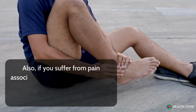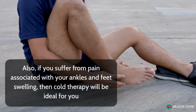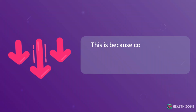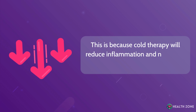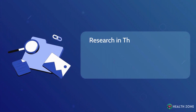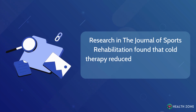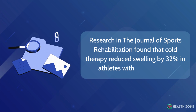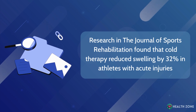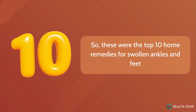Also, if you suffer from pain associated with your ankles and feet swelling, then cold therapy will be ideal for you. This is because cold therapy will reduce inflammation and numb the area, providing pain relief. Research in the Journal of Sports Rehabilitation found that cold therapy reduced swelling by 32% in athletes with acute injuries. So, these were the top 10 home remedies for swollen ankles and feet.